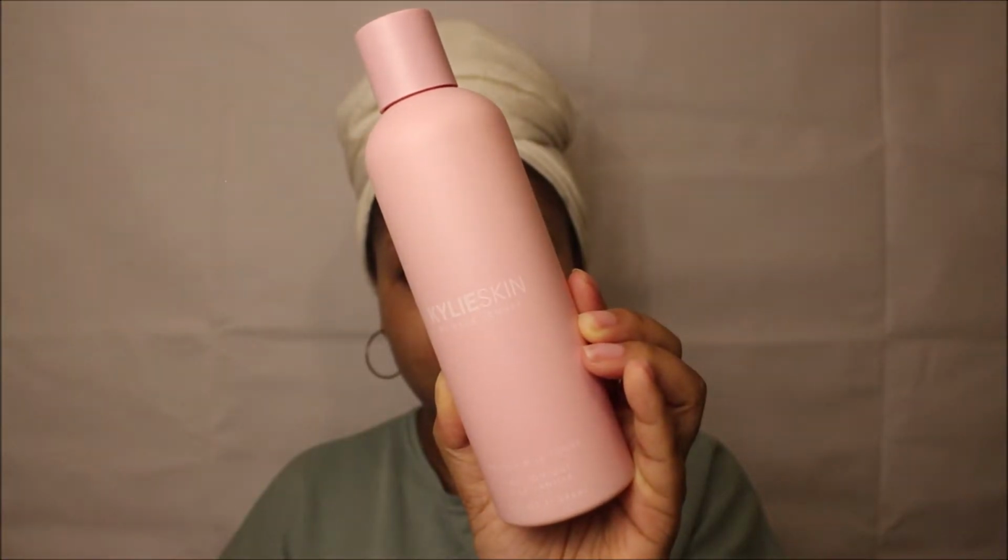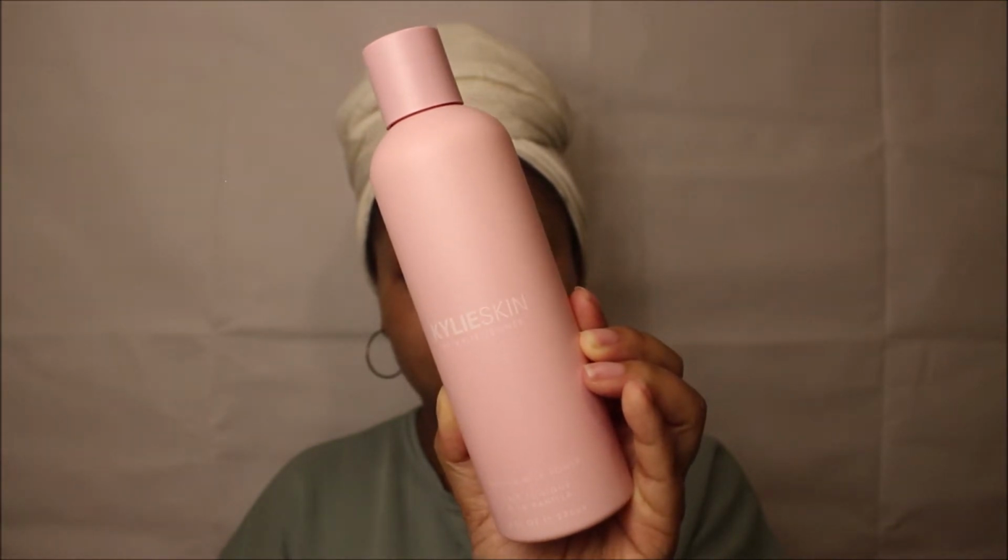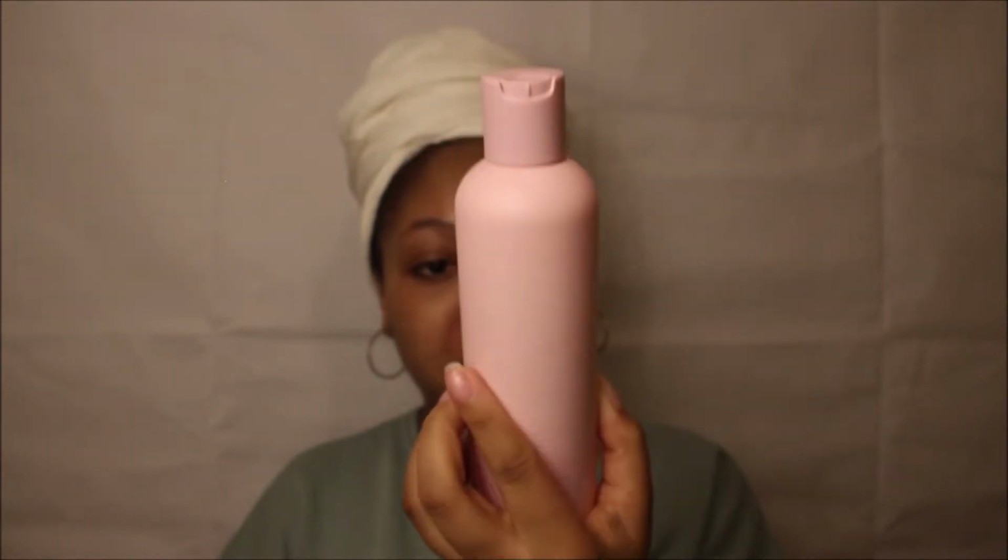Okay, so this is how the vanilla milk toner looks. Just like a normal bottle. I don't really care about these things, so yeah, it's in a bottle. But yeah, it's pink and it has Kylie Skin right in the middle. It's cute. It's a nice baby pink color. So yeah, we're just gonna use a little bit. Let's see how much we need.